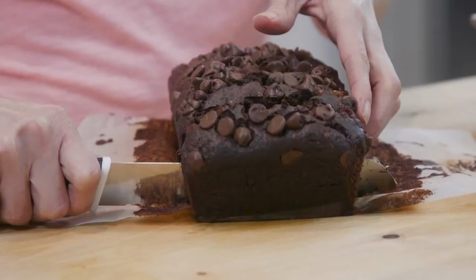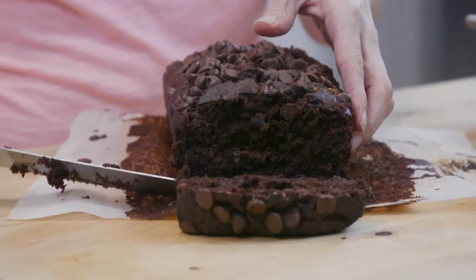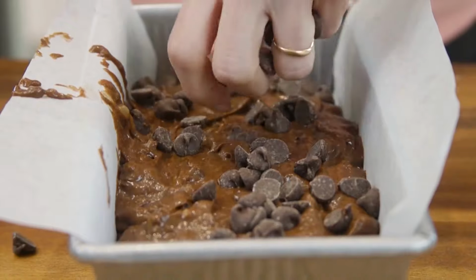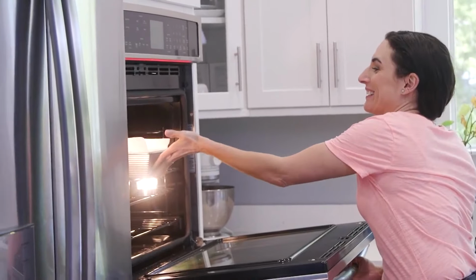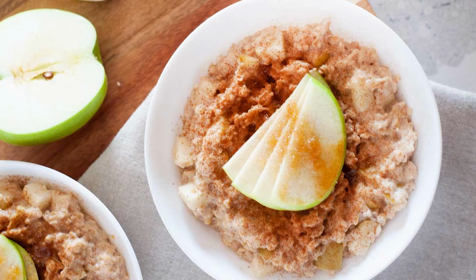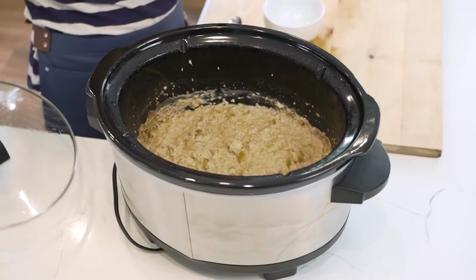Now, one year I skipped the classic holiday spices and I made this chocolate banana bread instead. The batter is super chocolatey, you bake it, and whoa. Each slice is decadent. If you're a warm and cozy breakfast type of family and enjoy oatmeal, I have an apples and cinnamon slow cooker oatmeal recipe you're really gonna enjoy.